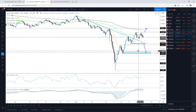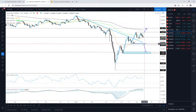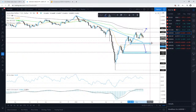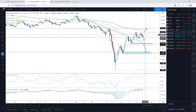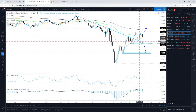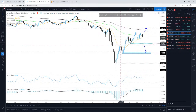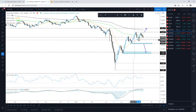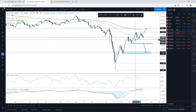Jumping into a few pairs now very quickly, AUDUSD. I've looked at this one previously, and previously I talked about the 0.6254 zone, a break of which is needed in order to aim for lower levels. However, given that the pair is now moving a little bit sideways, first of all, let's get rid of this downside line because it's no longer valid, and it got violated. Now what we're going to be focusing on is this level here, the 0.6373 mark, which is the current lowest point of May.